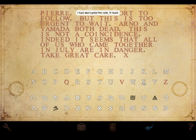Decrypted the note. It read, Pierre. Full report to follow. But this is too urgent to wait. Arno and Yamada both dead. This is not a coincidence. Indeed, it seems that all of us who came together in July are in danger. Take great care. X.